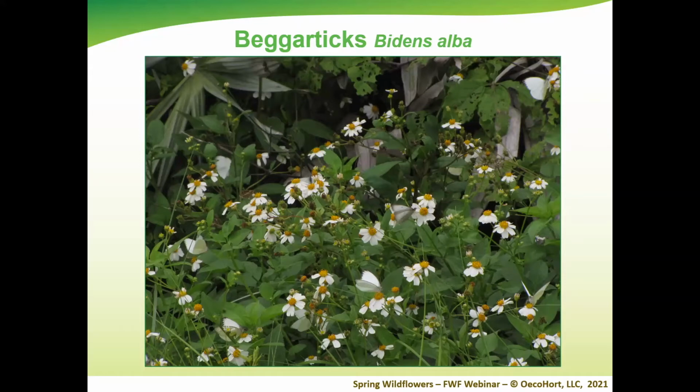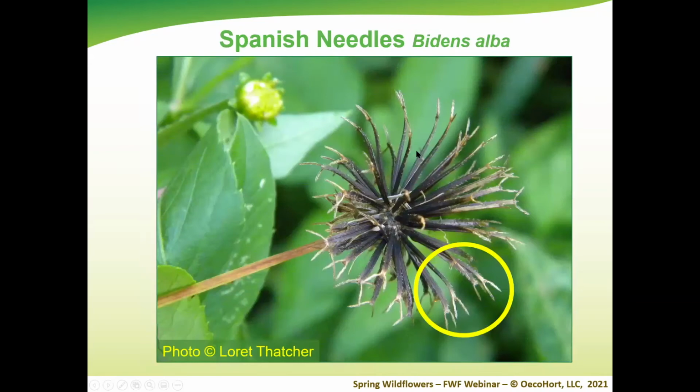And when I have it growing in my front yard, there's always either a bee or a butterfly on it. It's a very good pollinator plant. So it's very attractive to bees and butterflies. It's a great plant to have. It adapts well to any site. It's a good plant for any place, if you don't mind the seeds. That's the one negative about this, the seeds.